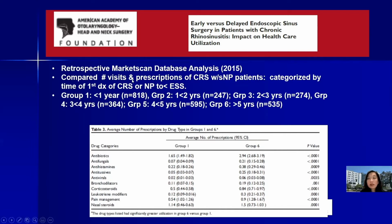So this was a retrospective market scan database analysis that compared the number of visits and prescriptions of CRS patients, and they were categorized according to the time of first diagnosis of their nasal polyps and when they actually underwent surgical intervention. So in group 1, these were patients where the interval between the time of diagnosis and surgery was less than a year versus group 6, where the patients took more than 5 years between the time of diagnosis and when they actually had surgical intervention.